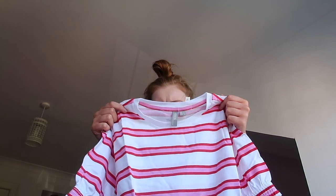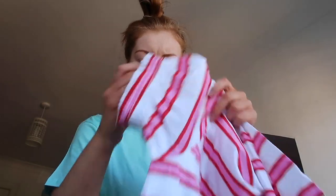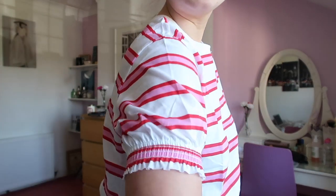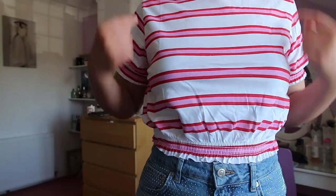Okay, so it's a pink and red and white stripe cropped t-shirt type of thing, but the arms have this crinkle thing, and at the bottom as well. So it might look ridiculous, or it might look really cute. Okay guys, I quite like this. It's very cute. The sleeves are actually quite different, I think it makes it quite cool, and then it's ruffled at the bottom as well.